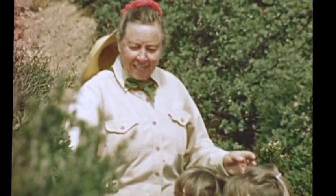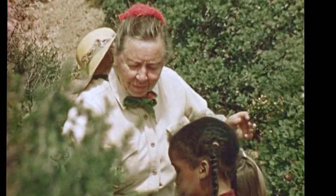Now we have lots of rain here in the wintertime. Summertime it gets quite dry and the hills turn brown. And the brush gets dry and it's very fire-prone. Oh, look, children. Something to taste. Come and pick a blossom off of this tree and put it in your mouth and nibble it. And what do you taste?